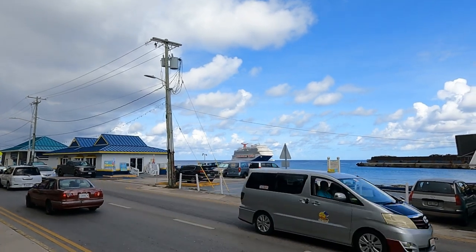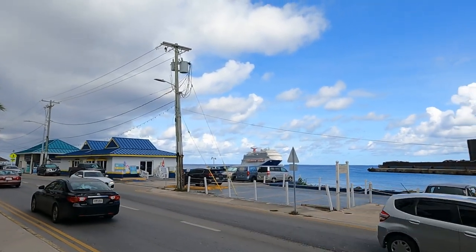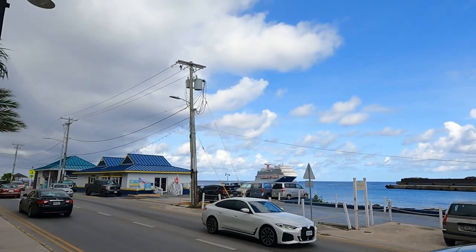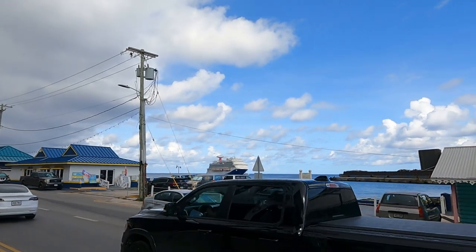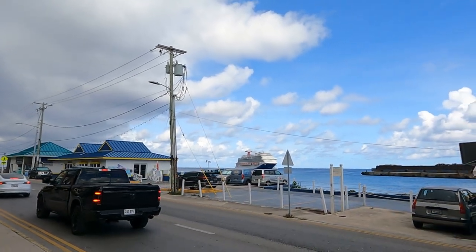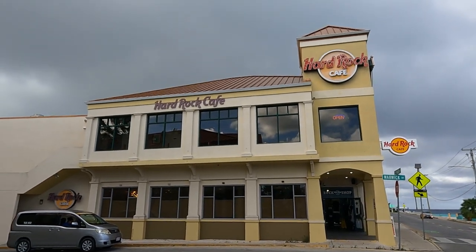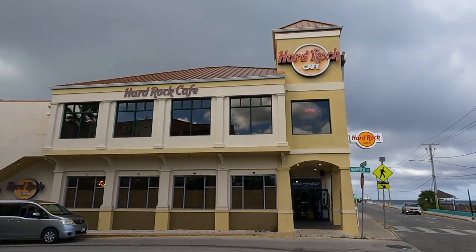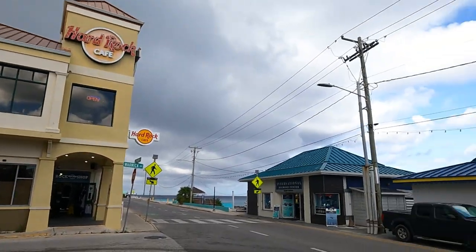Off in the distance, you'll see our ship, Carnival Horizon. I believe it's the only one in port today. Yesterday, we were the only Carnival ship in port in Montego Bay, Jamaica. And now we're the only one here in Grand Cayman. And they do have a Hard Rock Cafe here in Grand Cayman, right here in the port area.